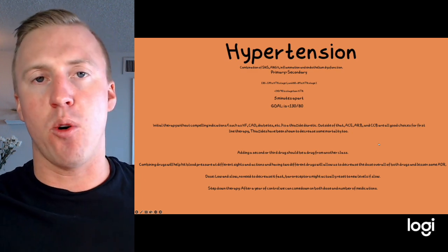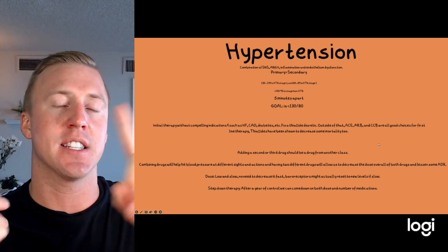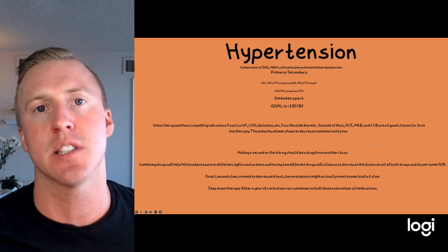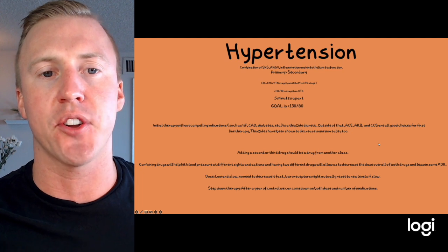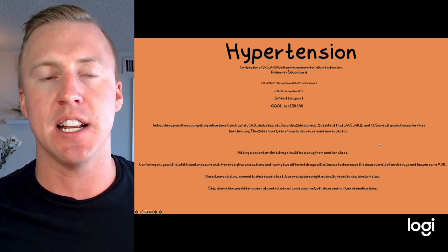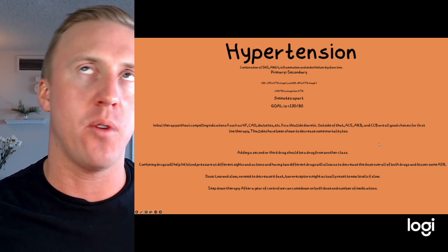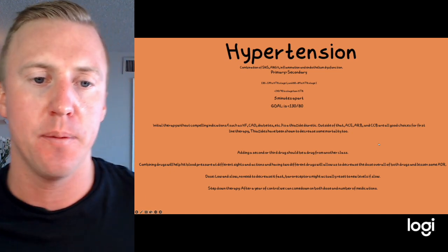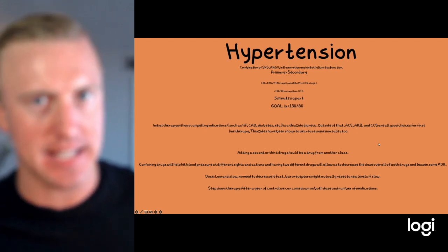Feet flat on the floor, legs uncrossed. Sometimes providers find it helpful for patients to take it at home as well because it decreases white coat syndrome. But in general, we know that 130 to 139 is stage 1 hypertension, and 80 to 89 is stage 1 as well on the diastolic, and then above 140 over 90 is stage 2. Our goal in treatment is less than 130 and less than 80.